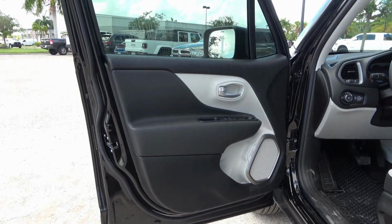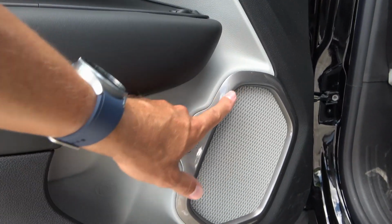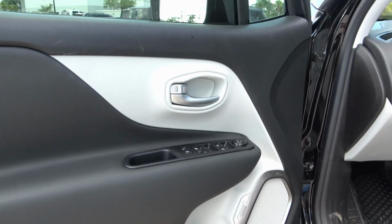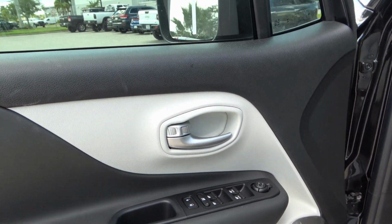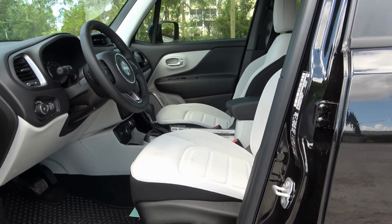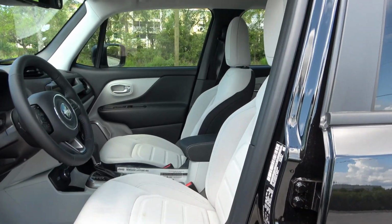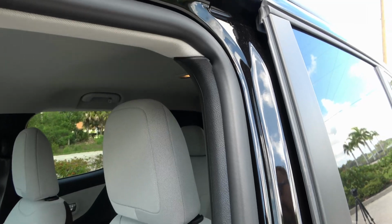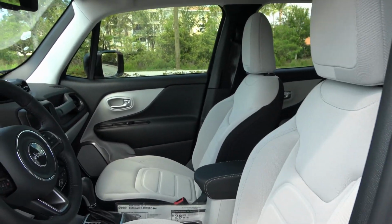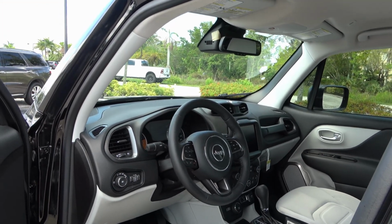Look at the door panel, basically the same as in the back, with the exception that the speaker covers got this polished aluminum trim looking again with the Jeep grill embossed inside of it. So you have the window mirror, door lock controls, nothing unusual about that. Now on this particular model, you do have 8-way power adjustment on the driver's seat only. The passenger seat is manual, and then you have the same fabric, of course, as in the back. Now the seat is slightly more comfortable in the front than in the back, but I guess that I'll give that to Kia as well.